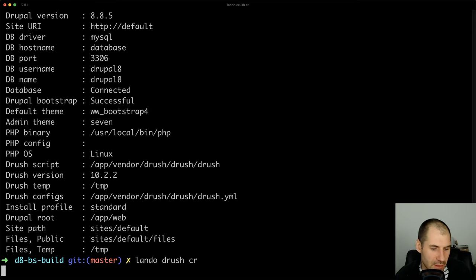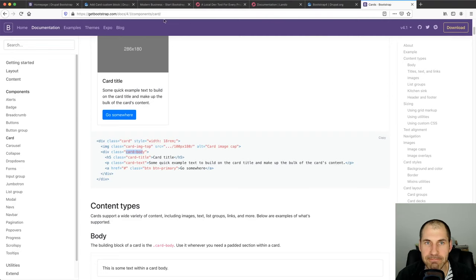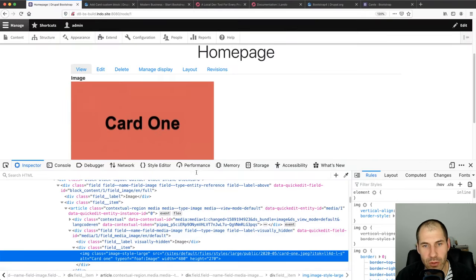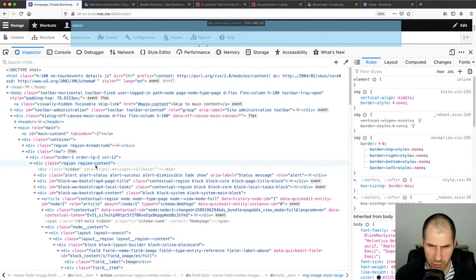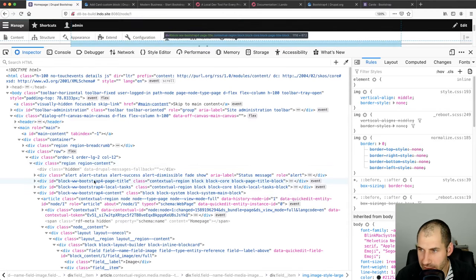All right, okay. So now what we need to do is we need to turn on Twig debugging. And so what is Twig debugging? Well, if you have a look at this markup, you'll see. Amazing markup. Drupal generates the most beautiful of markup that you've ever seen. And the annoying thing about all this markup is that you don't know where it's coming from, or which layout is getting used, which template is getting used.